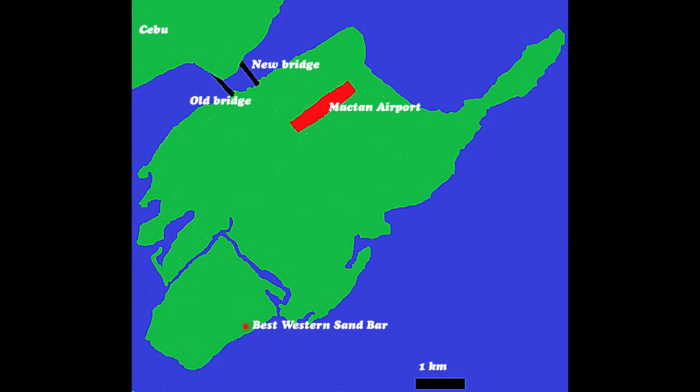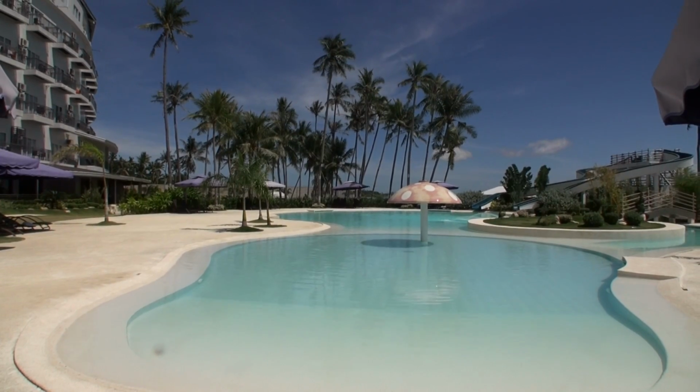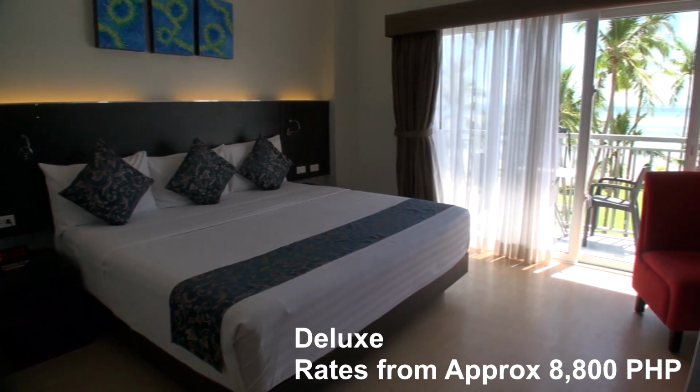Best Western Sandbar is still a fairly new resort, not overly huge, but has a nice pool. It's not bad of a resort, and I would say it falls in the average bracket. Rooms are nice and comfortable.